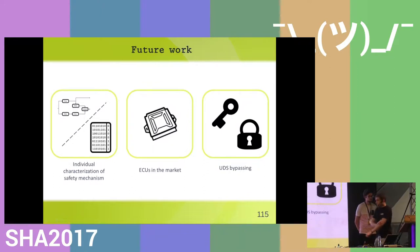Now we are doing more research, continuing this topic. We are trying to find, of all the safety mechanisms in these chips, which ones are better to prevent glitches. And we are trying to apply these attacks on real ECUs and real cars, because all this we were doing in a development board for these chips. So we were not really attacking a real ECU, we were just buying these development boards and then trying, because it was easy for us.